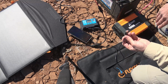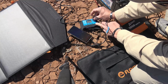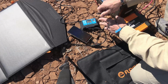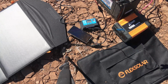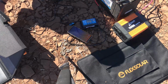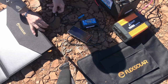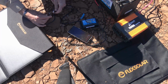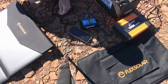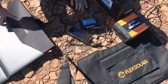If you don't want to do it off the power inverter, you could do it off of the charge controller. There it goes off of there. And the third option is directly off of the solar panel itself. So let me come on over here. We got to get to the back to this little junction box where we have this port coming off right here. And I'm hoping that you can see this in the video. We'll plug it in right there. There it goes. So you got 3 different ways of charging your phone off of this system.